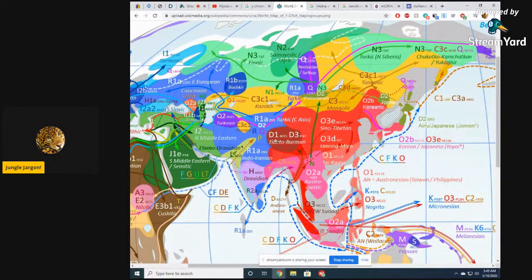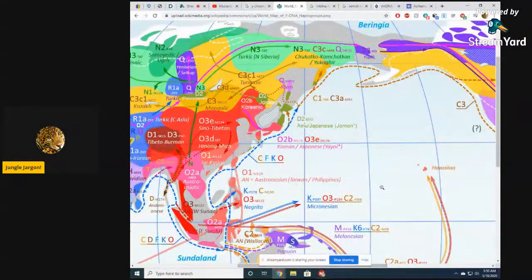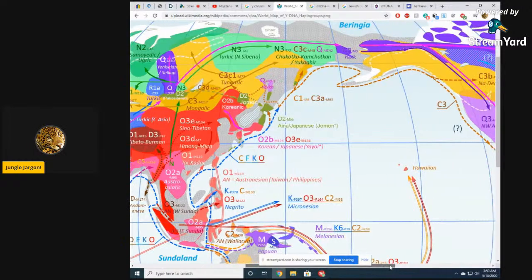And of course the D is found up here in the Paleo-Siberian, the Jomon, and the Japanese, New Japanese, Jomon. Dr. Jensen said it's about a third of the population of the Japanese. So we're looking at that.